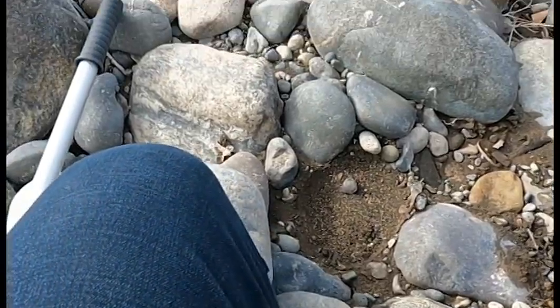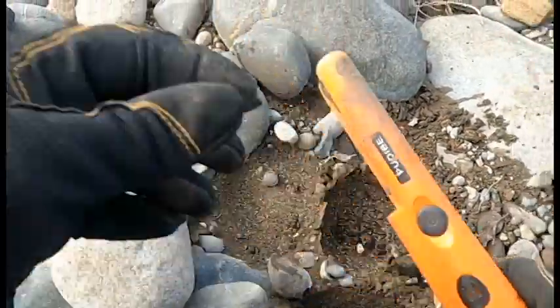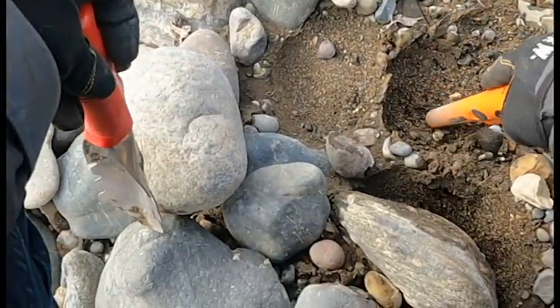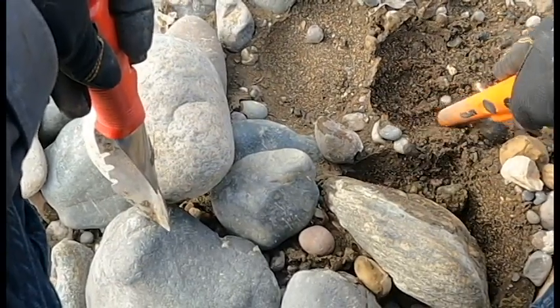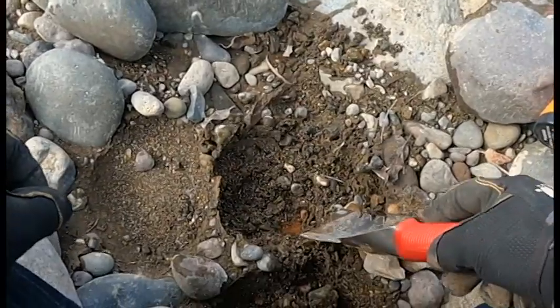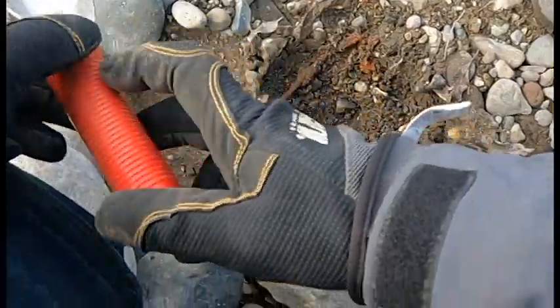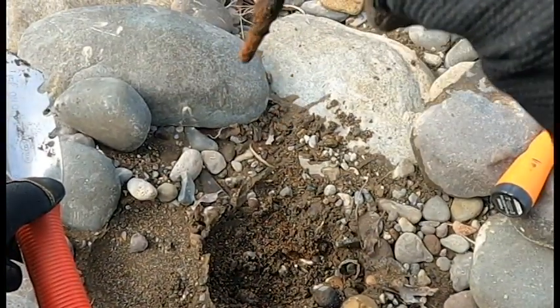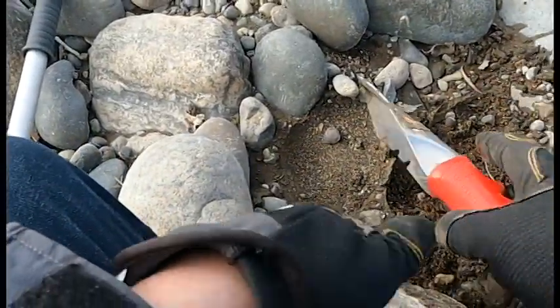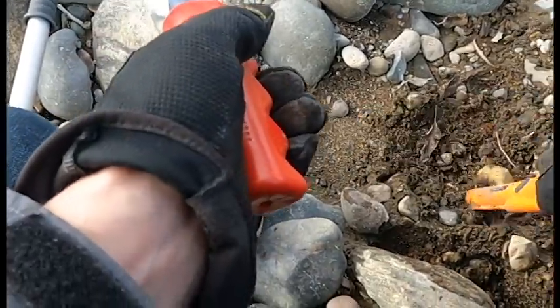Now let's dig in here just a touch. See what we might have. Get a couple of the bigger rocks out of the way. Level the playing field a little bit. Alrighty, and there's the first indication of junk, rust. So let's see. Oh, look at that. A beautiful nail. Yeah. Alright, add that to the collection of junk. Do our community service for the day. And yes, I will recheck that hole.